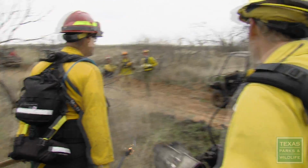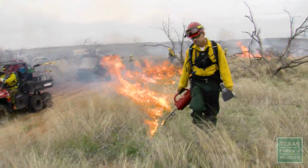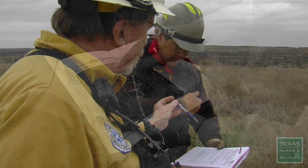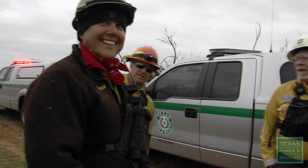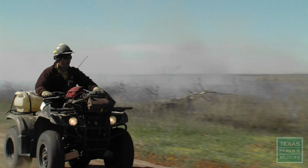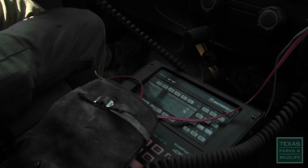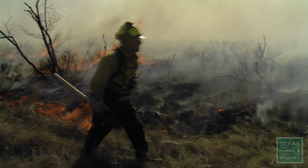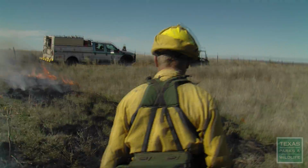All right, guys, we're going to go ahead and send one torch on. For burns as big as this one, the department assembles a large crew to complete the work. The person in charge of the fire is called the burn boss. Burn boss, Wayne. Go ahead. They oversee all personnel on the fire. All right, copy that. Next come the engine bosses, who drive the fire trucks and direct crews. Anybody in charge of the firing operation that actually lights the fires, they're called the firing boss.